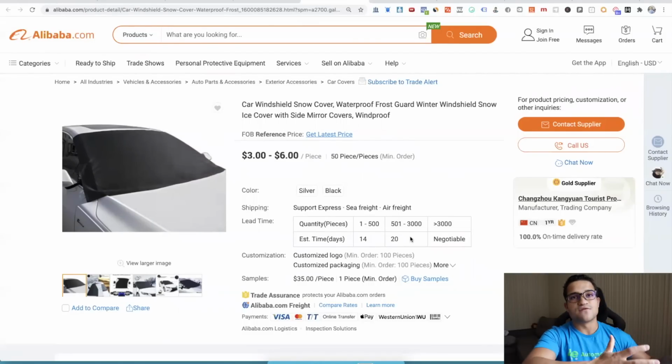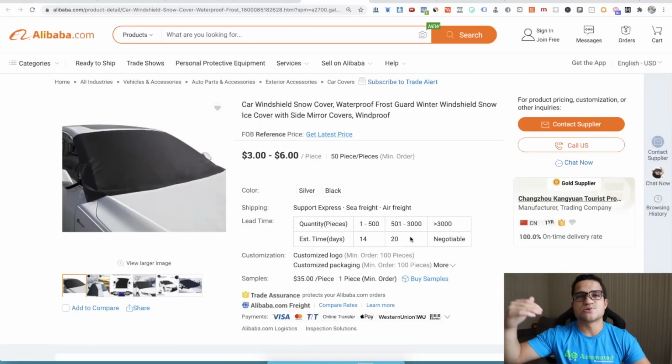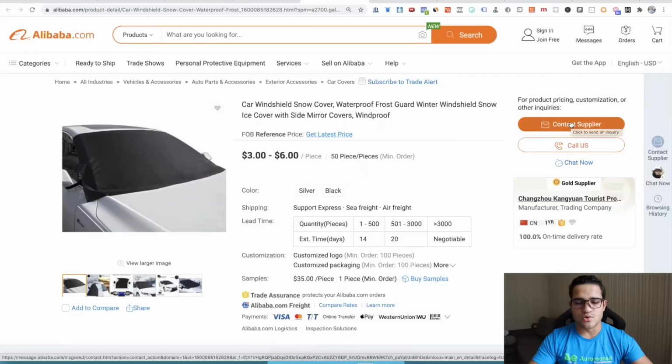Remember, you're sending it from China over to your 3PL. So this is not to your customers. This is to the warehouse. And then from that warehouse, let's say in Shipbob, you're sending it in 1 to 2 days to your customers. And that way you can go and contact the supplier and order it straight up.